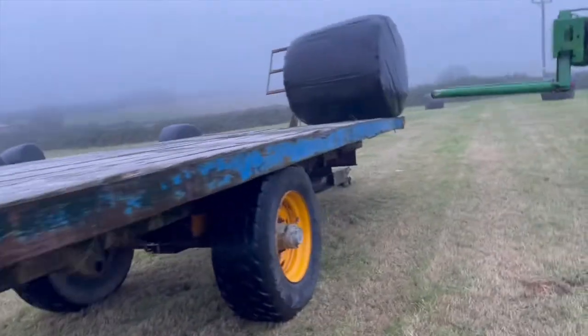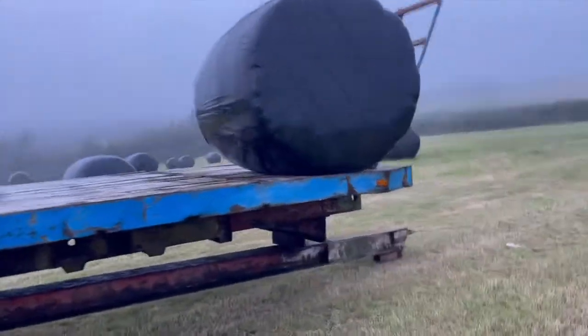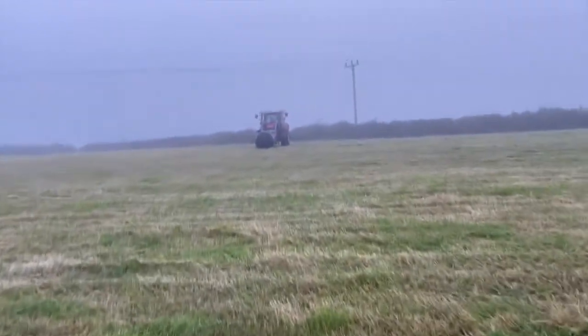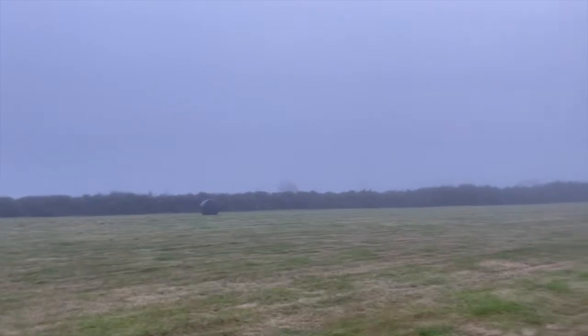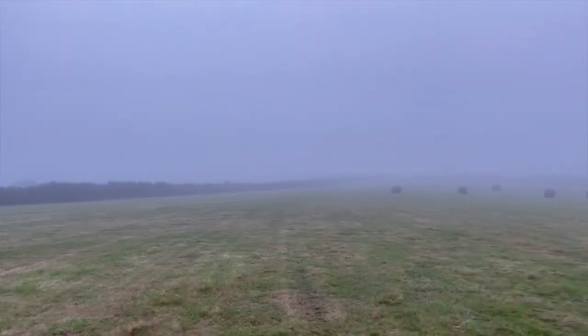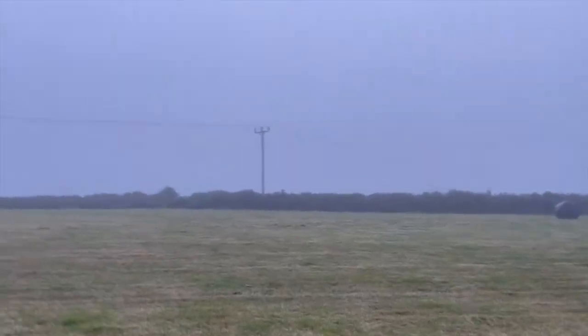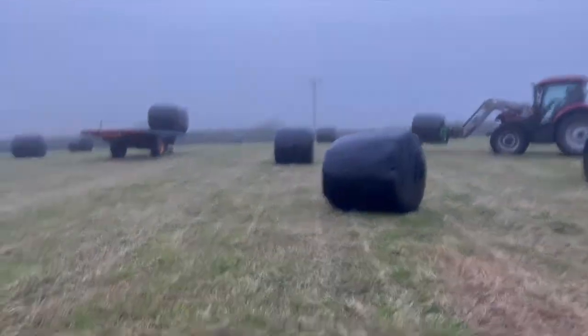First one's on. 13 more to go. Perfect. Okay, so when we was here doing the wrapping, it wasn't misty. Right now it is misty, as you can see. And there is a view over there somewhere in the mist, but there is a view.